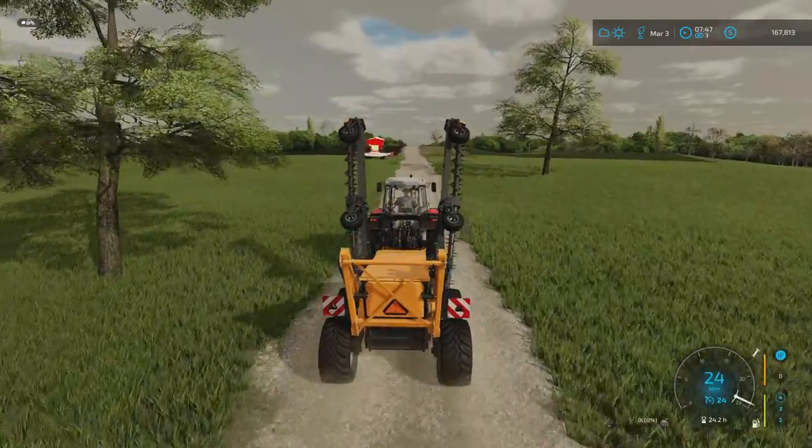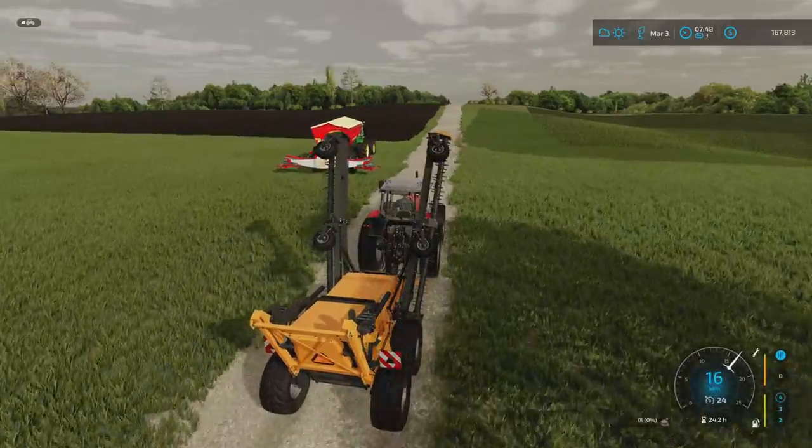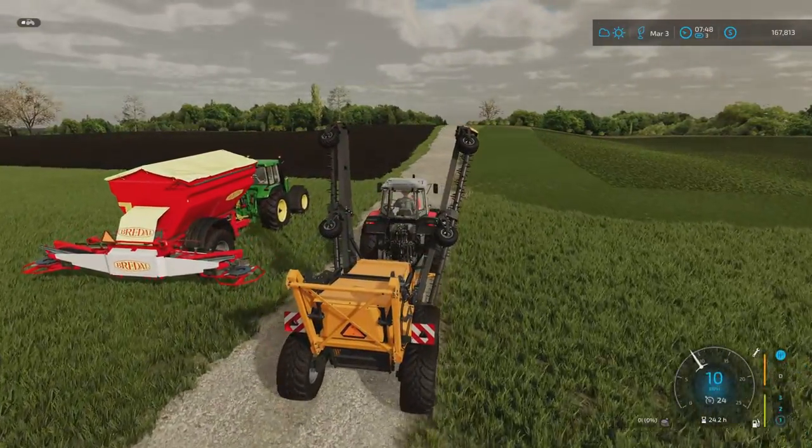I have also got some. No, I didn't get cones. I went for posts. They're down in the woods. We'll sort that out.